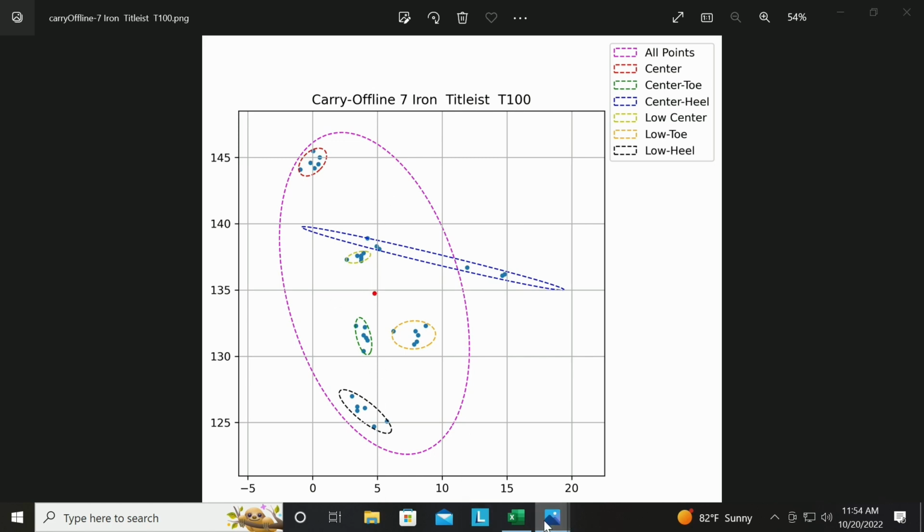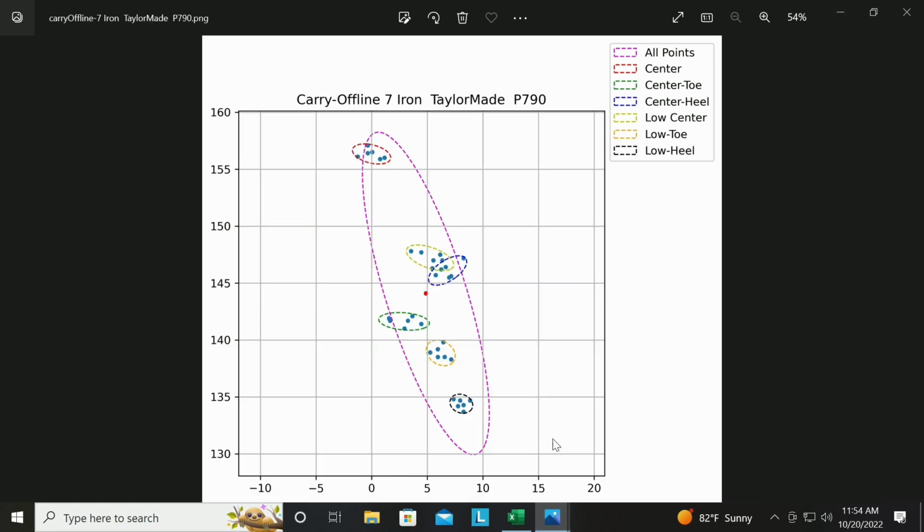Off center. You've got the TaylorMade here, which is longer by far, obviously, but again, pretty good right to left. Again, that's the heel shot that's so bad, right? And I'm looking at the center, where it is on the toe. It's interesting how the different colors actually move around a little bit. Yeah, they do. In general, they end up in the same spots.